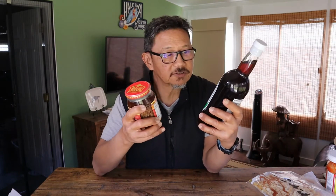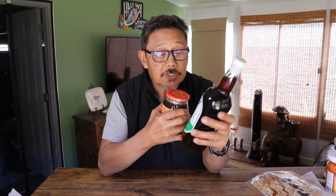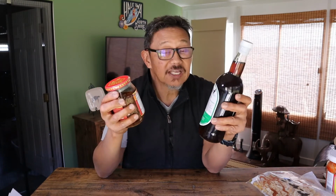The next 2 items I have here are two Filipino products. Both products are made of fermented fish. One is patis and one is bagoong. Filipinos use these as condiments for all different types of foods or dishes.